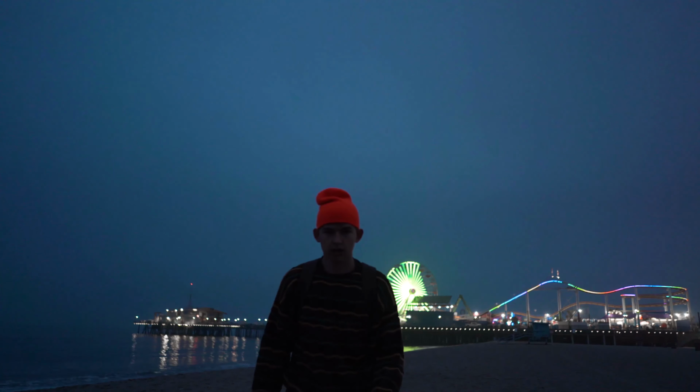Okay, we're starting. This is the framing. Got the pier behind us, the water, the beach, the sky. Let's start this time lapse now.